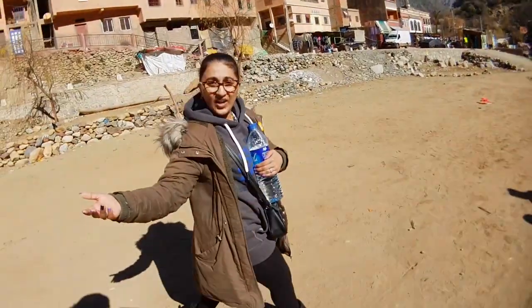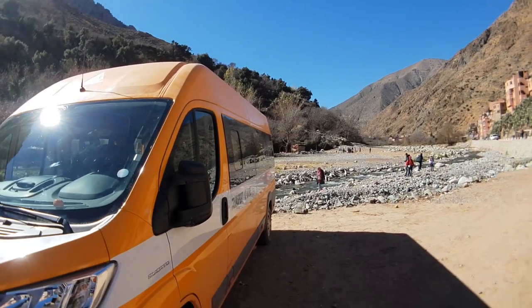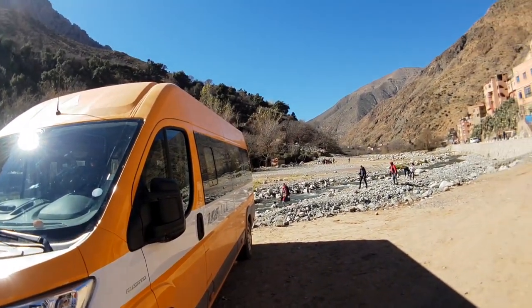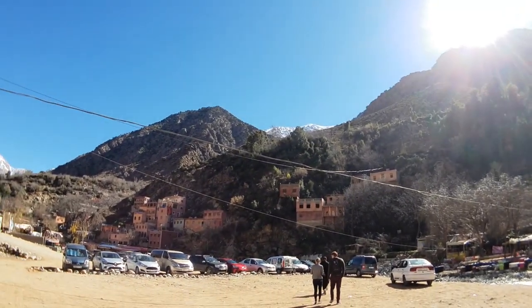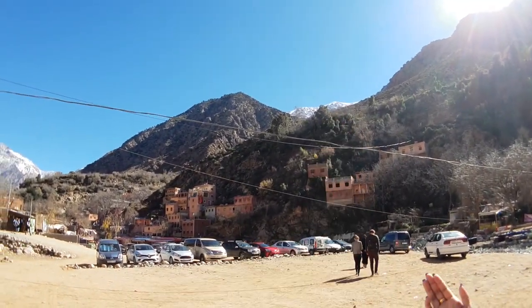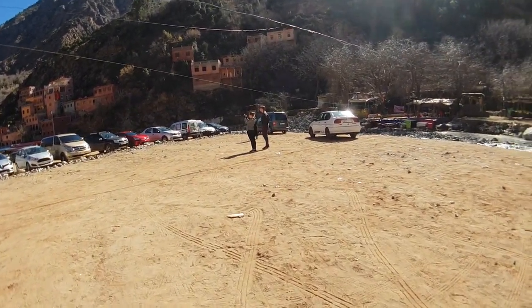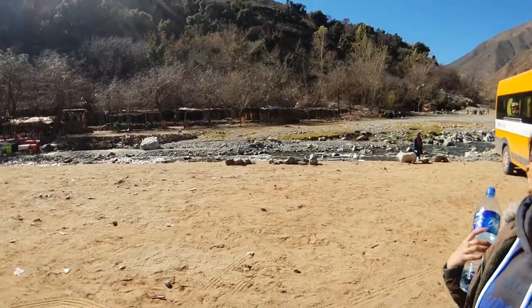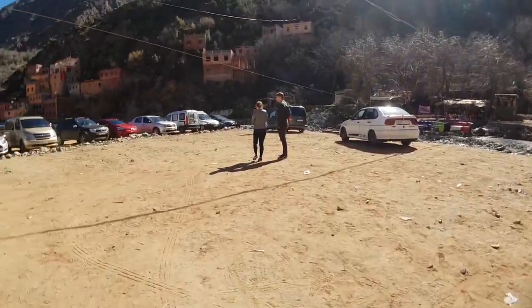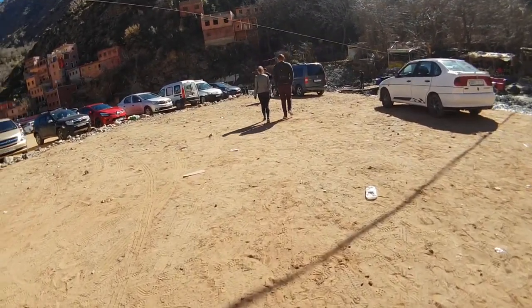How messed up is this, guys? So look over there. That's the mountains. You can't see it right now, but there are snowy mountain tops. If you go on the other side of the snowy mountain tops, you're in the Sahara Desert. Thousands of kilometers of just desert and no water. We're only 15 kilometers away from the Sahara Desert. Can you believe it? There's so much water here, but in 15 kilometers, no water.